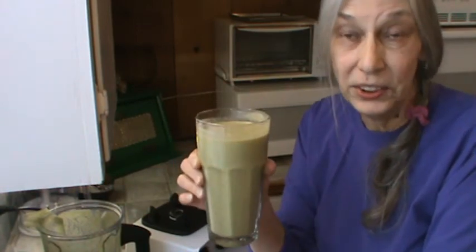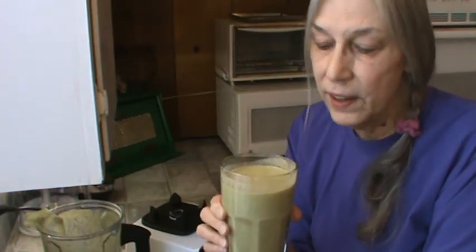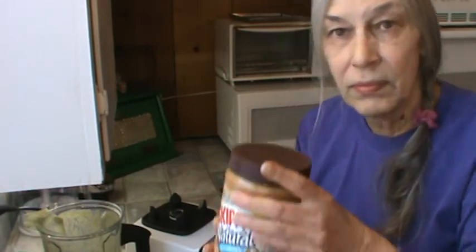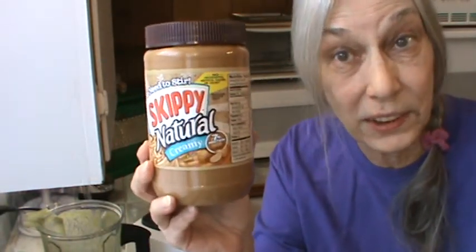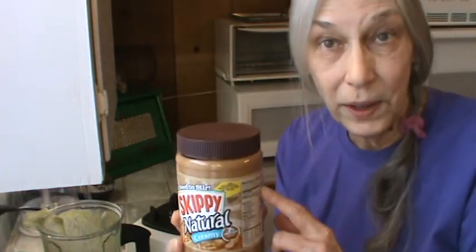And sometimes I use sunflower seeds, and sometimes I use cooked chickpeas for the protein, but the one that tastes the best is the peanut butter. It is really good, and we do get the all natural, and I like Skippy's best. Plus, I usually can get this on sale, and sometimes I have a coupon. But anyway, the natural, it does have sugar in it, but mostly it's peanut butter, right?